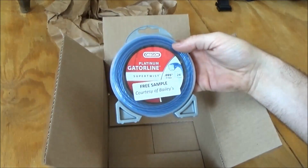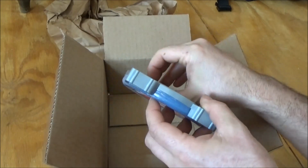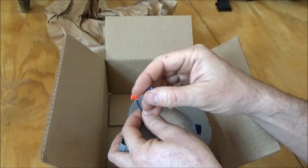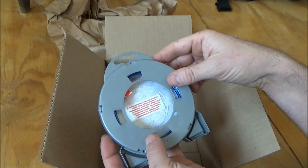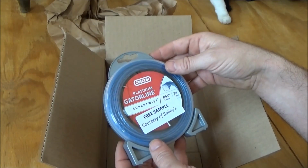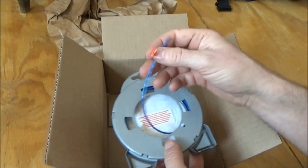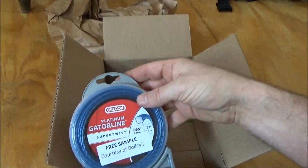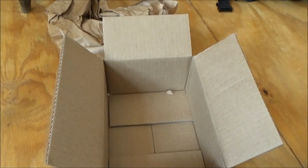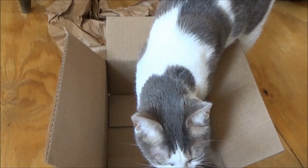And they sent a free sample of Gator Line. Curious what Gator Line is, to be honest. That's just some kind of cordage. Huh. Is that for your weed whacker? Yes, it is. That's for the weed whacker. Cool. Well, thank you, whoever sent it. Give me a message on the bottom if you want to be known. And thank you very much. And baby has a miniature box.